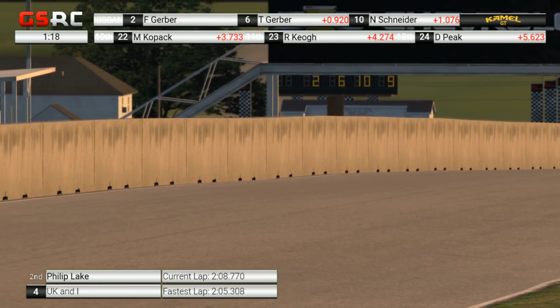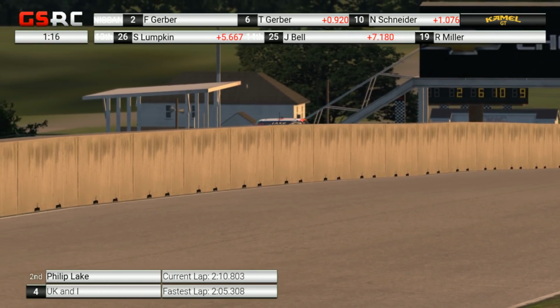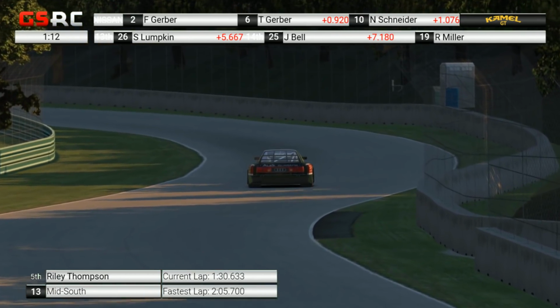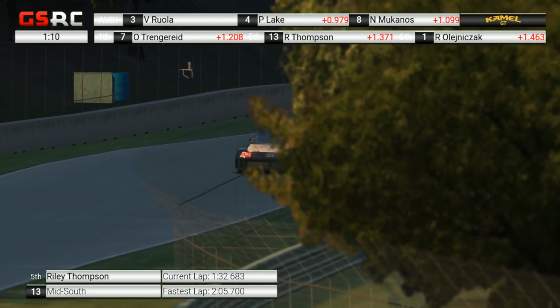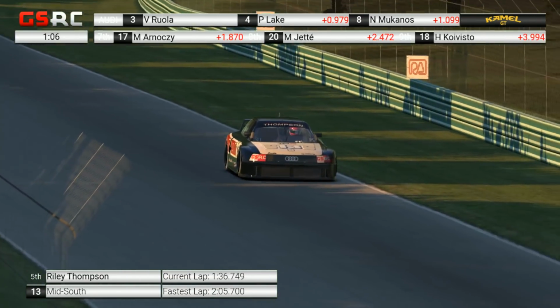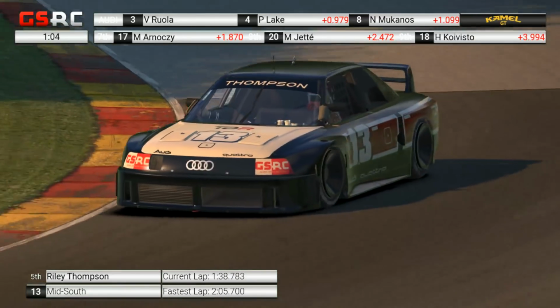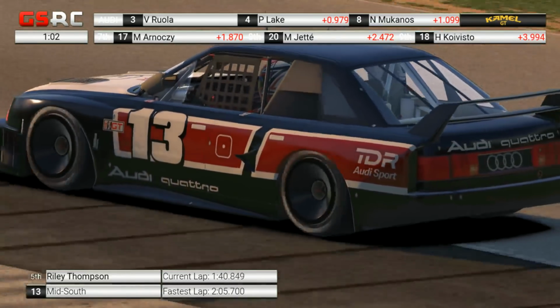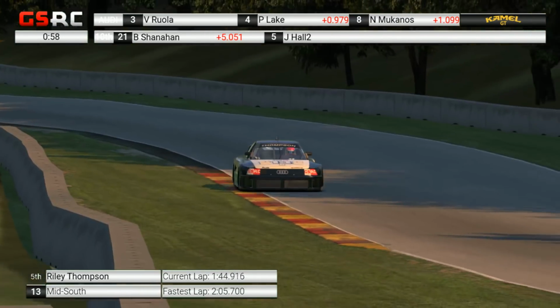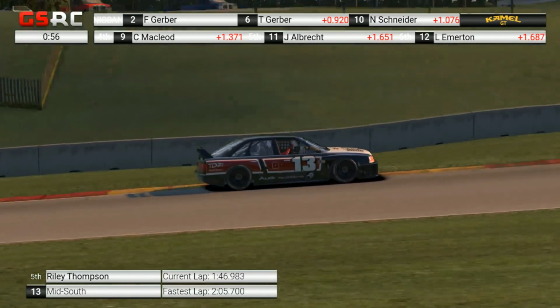Oof, this is looking like it's going to be a lot like what we saw in the Lotus 49 race just a couple hours ago. It was Riley Thompson coming around for his lap. Yeah, Lake looks to be, how can I phrase this, best in class in his class. There is Ruola, who seems to be in a class all by himself. He's a whole second faster.